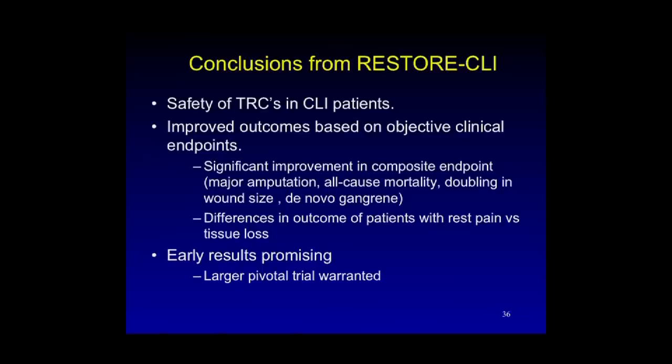So in conclusion, with regards to the stem cell treatment so far, I think that we can say that it's very safe. All the trials have shown some improvement in various composite endpoints, which include beneficial effects on wound healing as well as decreases in amputation, and that the early results are promising.